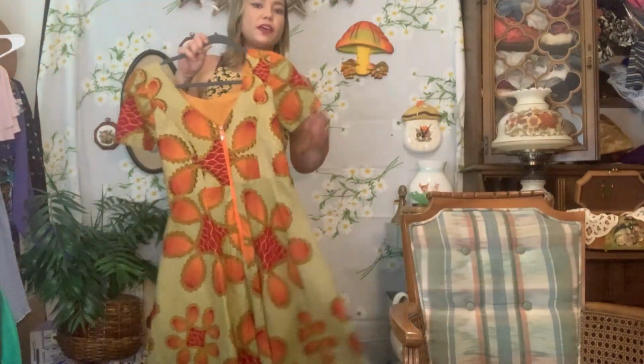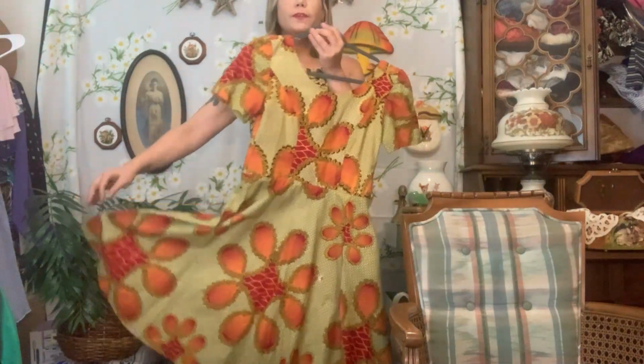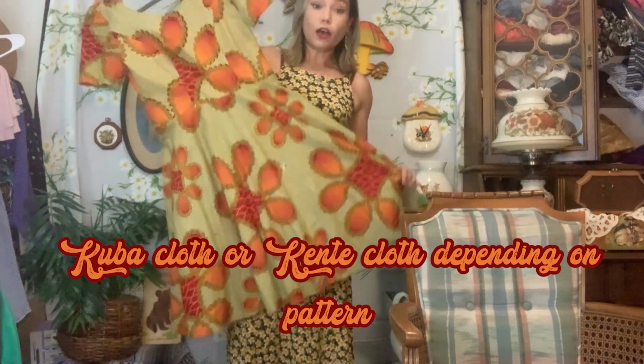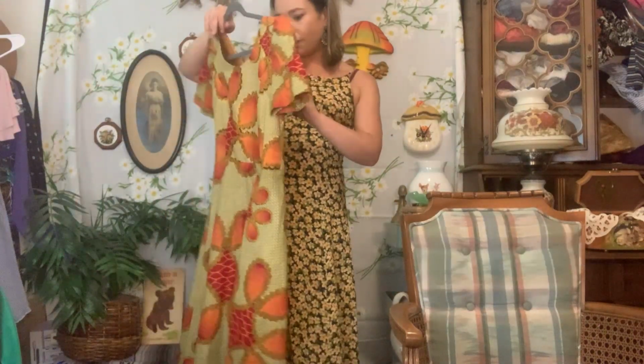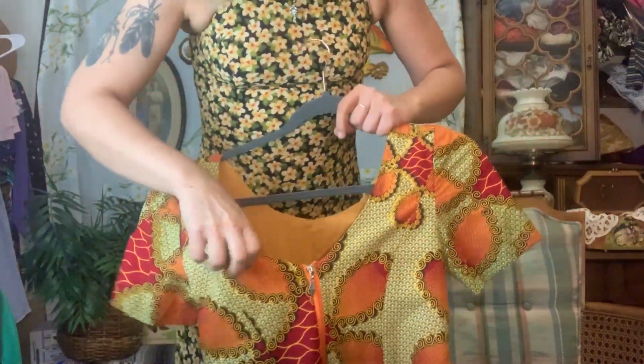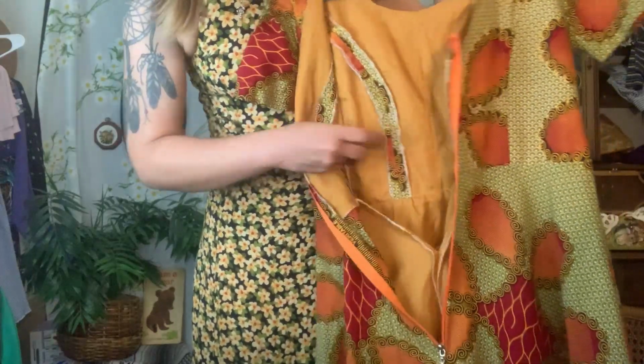This one I got because I know that there are a lot of women who are really looking for these kinds of patterns right now, these African style patterns. Also, from what I know of these types of dresses, they're very often handmade, and that appears to be the case here, and I'll show you why.